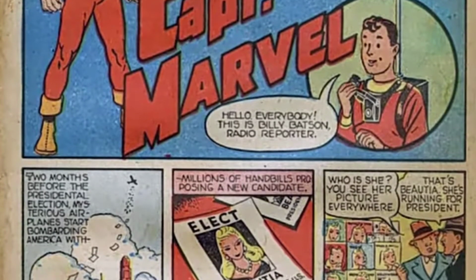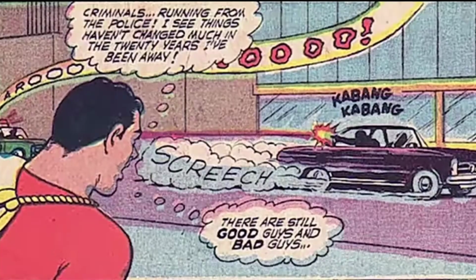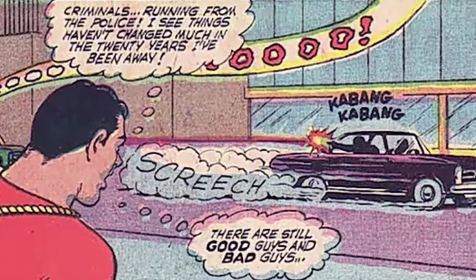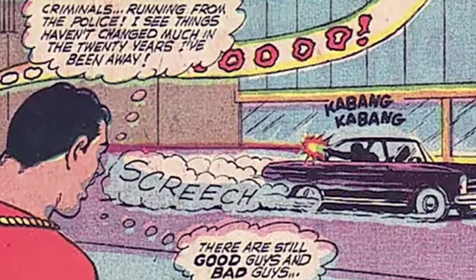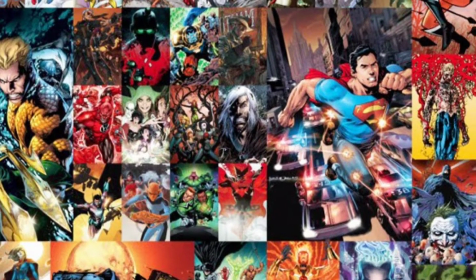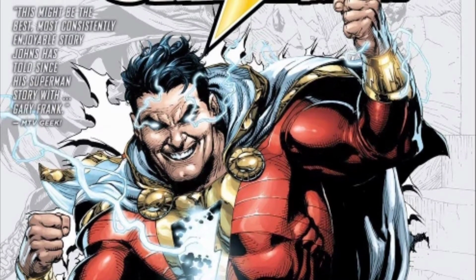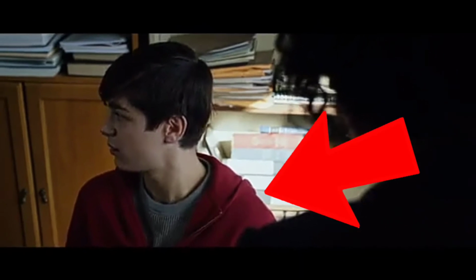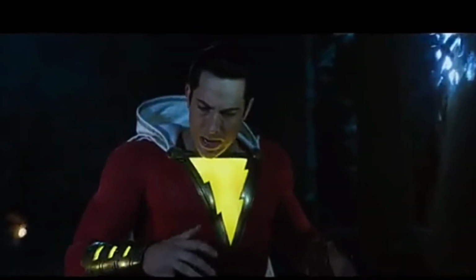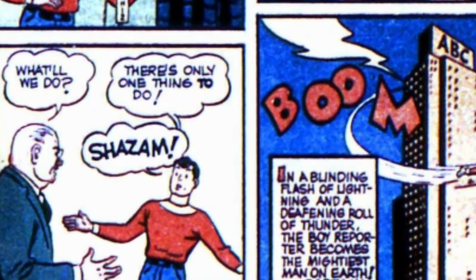Now, originally, Billy's home was New York City, but when DC Comics purchased the rights to Captain Marvel, they made his home Fawcett City. However, in the New 52, his home was the city of Philadelphia, and looking at the trailer, it seems to be based in Philadelphia too. Also, look closely at Billy's hoodie over here. That red hoodie is a nod to both Shazam's costume color scheme and Billy's classic look from way back in the 40s.